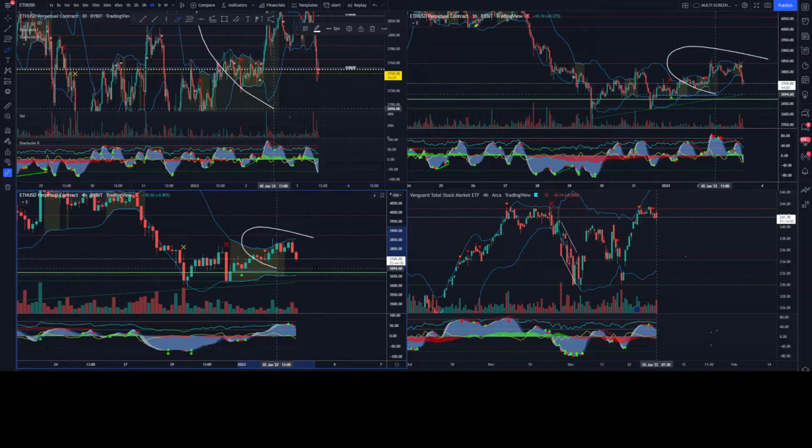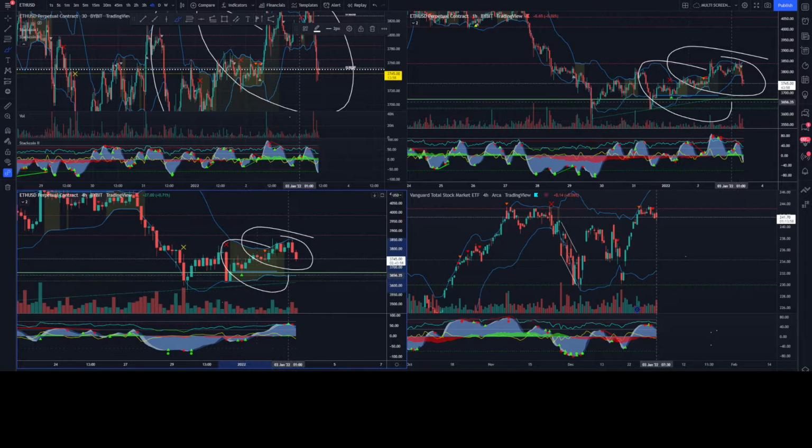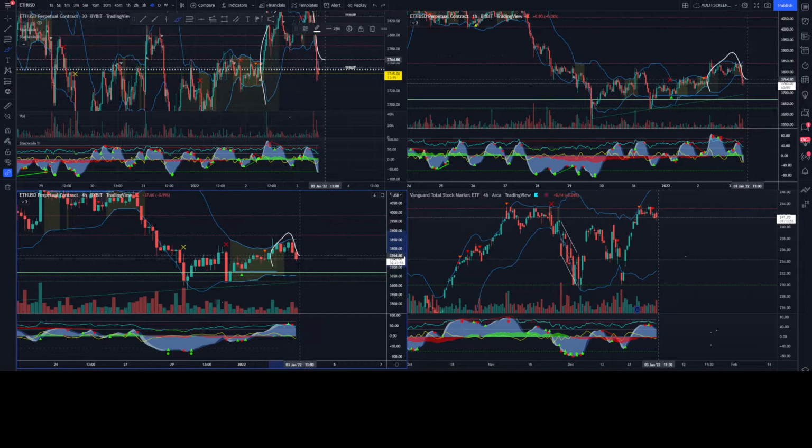The 4 hourly ETH chart, we're getting a big squeeze here. It didn't happen to go up much. I think it's relieving a bit of pressure here. We'll see what happens. These squeezes tend to fake out one side, go down, but we'll see what happens.